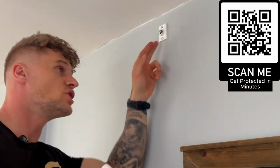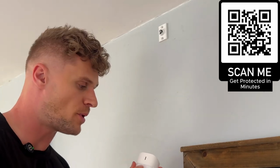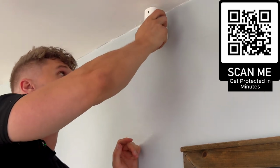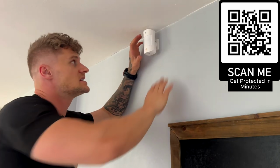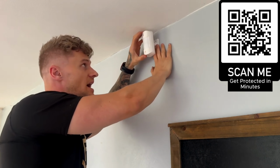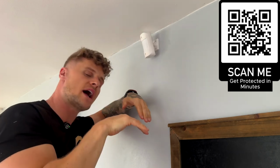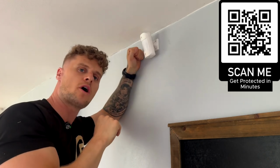Once you've firmly secured the back plate to the wall, get your motion sensor with the Guardfather logo at the bottom and the LED at the top and simply push it into place. Once it's in the back plate, you can now adjust it to look where you want it to look with the movement there. You don't need to actually angle the motion sensor looking down. It looks down automatically, especially if you've got pets.